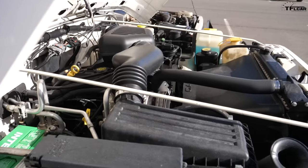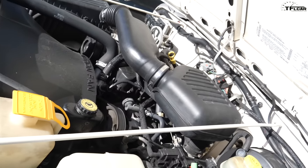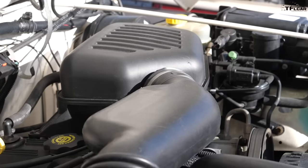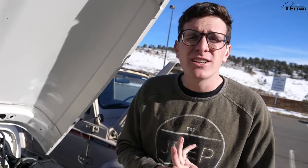So under the hood of these TJs is a 4 liter straight six, except I don't have that one. I have the tiny 2.5 liter four cylinder. It makes like 120 horsepower, maybe 140 pound feet of torque when it was new, and it's mated to a four-ish speed automatic. So yeah, it's not gonna be a rocket ship.